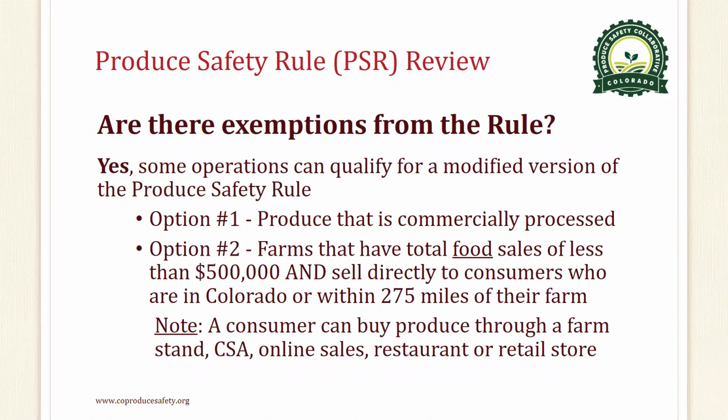Even if you fall in that category, there are some operations that are subject to a modified version of the Produce Safety Rule. One situation is if a grower has produce that is commercially processed; then that grower would be subject to a modified exemption under the rule. Commercially processed means that produce is subject to a kill step, which is a validated process that is known to significantly reduce the presence of microorganisms. Examples of that would be canning, distilling, pasteurizing of a fruit juice, making wine from grapes or other fruit. That would be one example where you would be subject to a modified version of the rule and not the full rule.